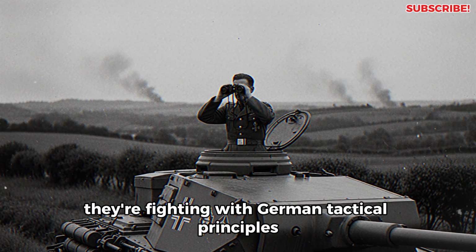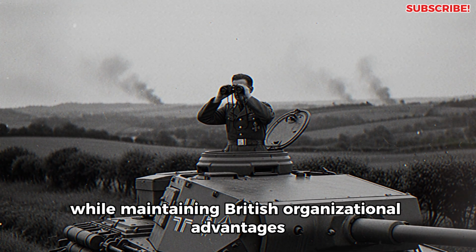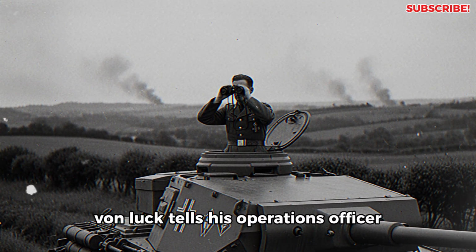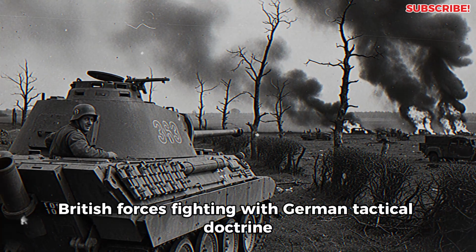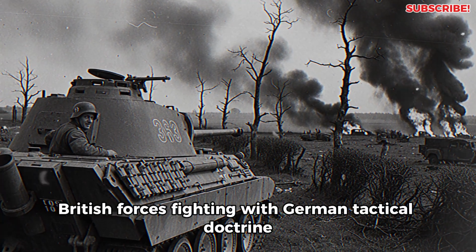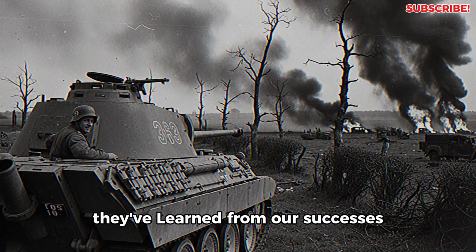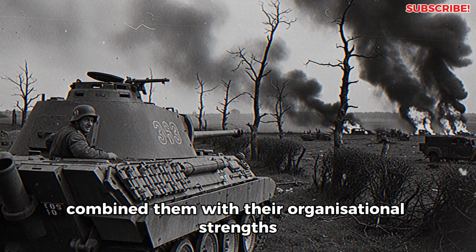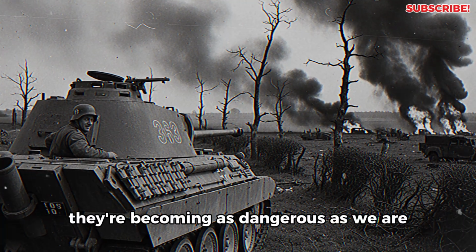They're fighting with German tactical principles while maintaining British organizational advantages. "This is what we feared," von Luck tells his operations officer. "British forces fighting with German tactical doctrine. They've learned from our successes, adapted our methods, combined them with their organizational strengths. They're becoming as dangerous as we are."